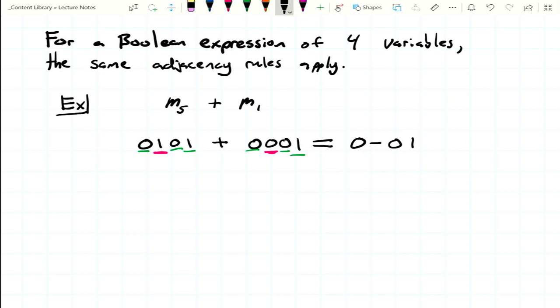If we were to write that as a Boolean expression, minterm 5 would be A prime, B, C prime, D, and minterm 1 would be A prime, B prime, C prime, D. Now that would equal 0 dash 0, 1. The 0 is A prime. The dash means that the B gets omitted. Then we have 0, 1, which is C prime and D.